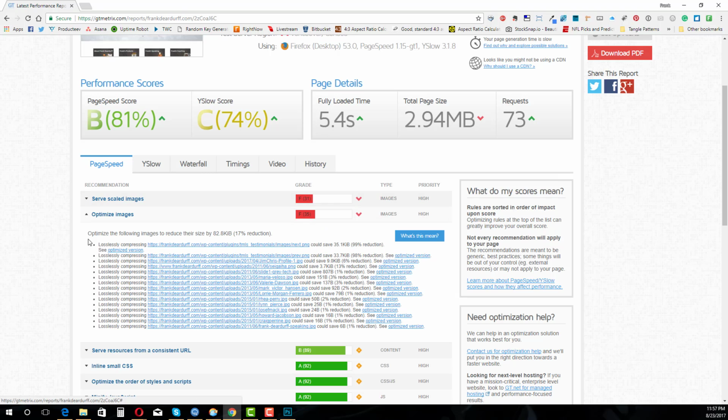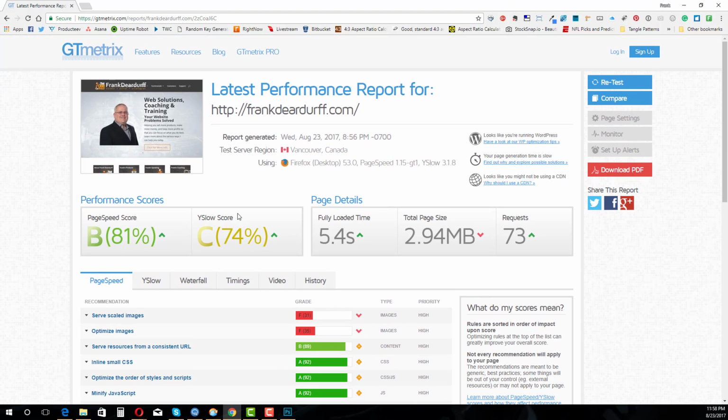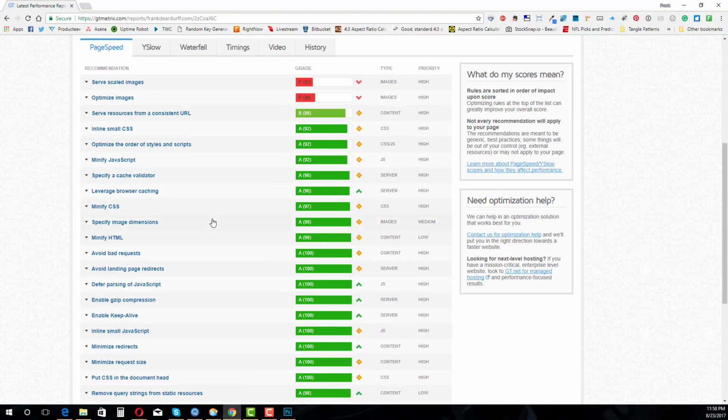But you can see that I've increased, as I said, this was an E and now it's a B, and this was, I do believe, a D, and now it's up to a C. And so my page speed has increased greatly, and that should make at least Google happy a little bit more, and I'll tweak that just a little bit in the future.